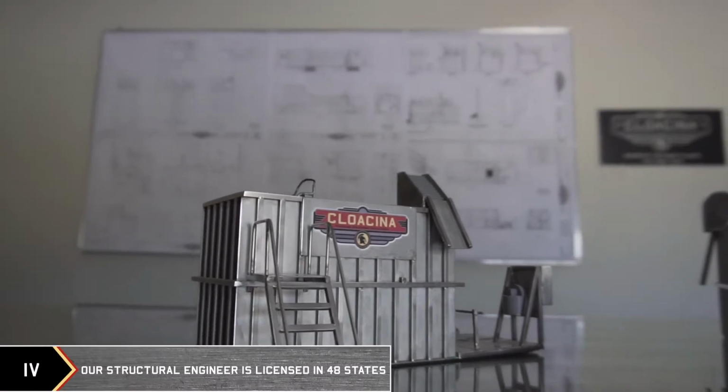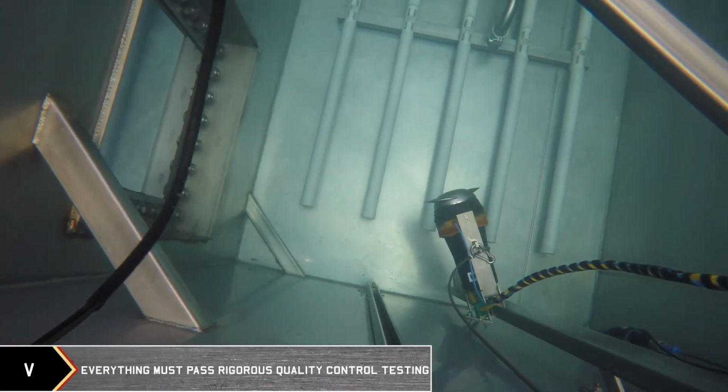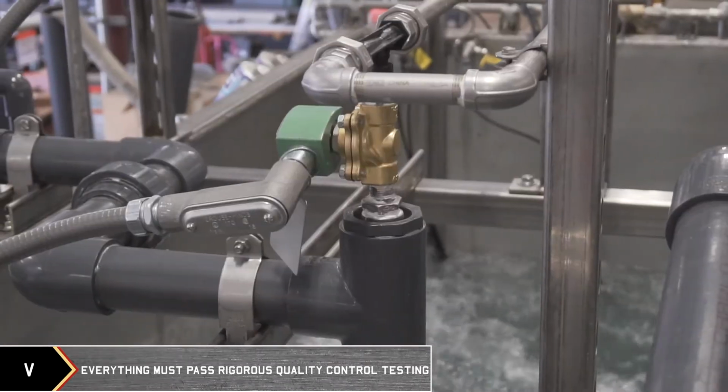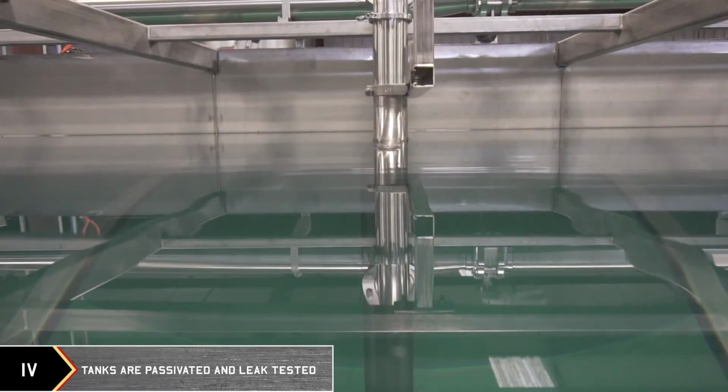Our structural engineer is licensed in 48 states. Everything built in our factory has to pass rigorous quality control and quality assurance testing. Our tanks are chemically and electrically passivated and leak tested.